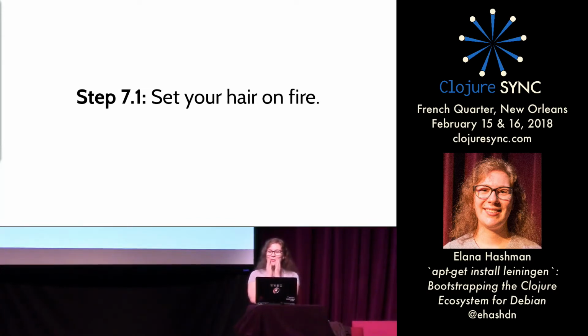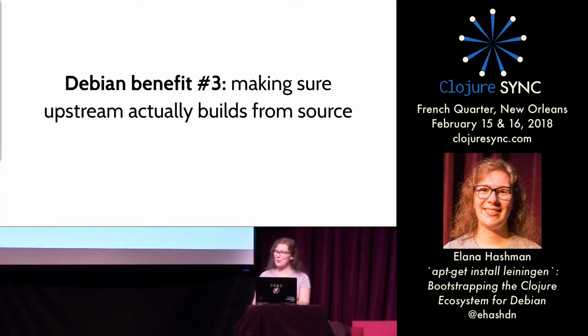Turns out this was a little more difficult than I expected. To give you an idea of the scale of this step, it took about 4 months and half a dozen different build ideas before I finally found one that worked. But finally, I was able to get a working Leiningen core with Maven after trying a few different ideas. Which brings us to Debian benefit number 3, which I hope I earned. We make sure upstream actually builds from source.